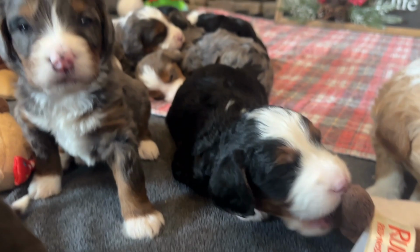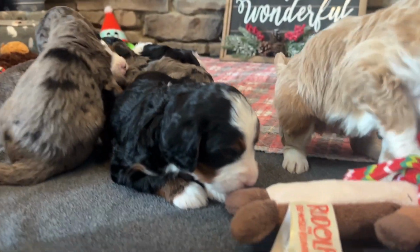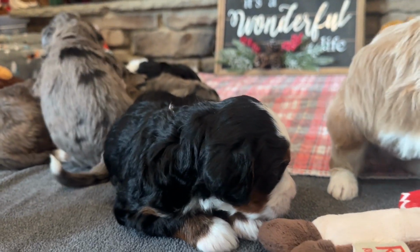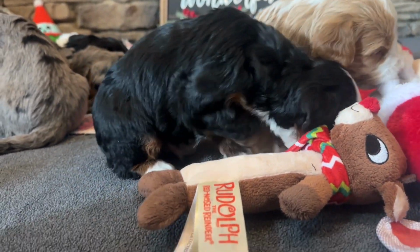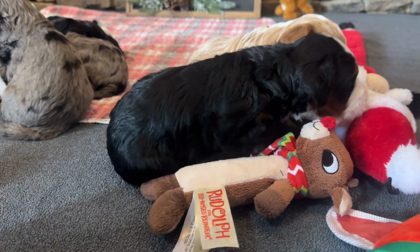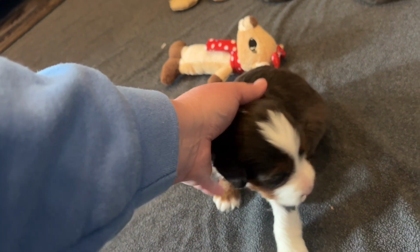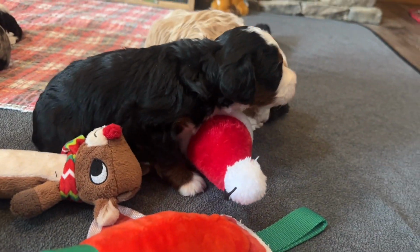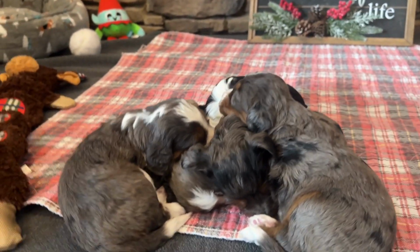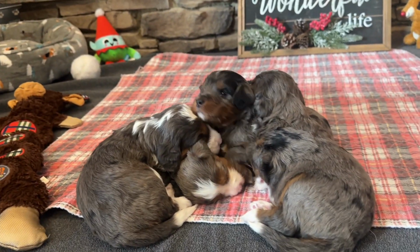And then we have George Bailey, the tricolor boy right here. It's your classic Bernie Doodle or Bernie's markings. They're up exploring and playing with the toys a little bit. Uncle Billy is lacking some attention. And then we got the rest of the puppies in a sleep pile, but they may wake up and play a little bit.